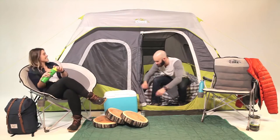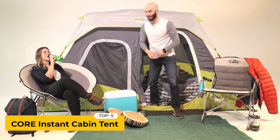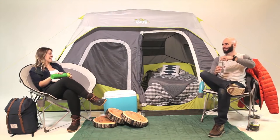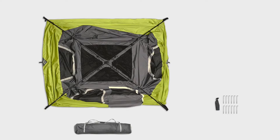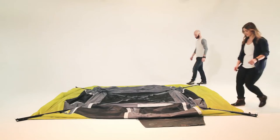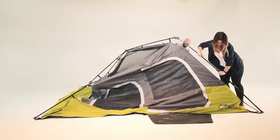At Core, we strive to make camping more comfortable and less complicated. With its simple, time-saving setup, our 6-person instant cabin is no exception. To set up camp, remove the contents from the carry bag and lay the tent flat on the ground. You'll notice that all of the poles you need are already attached to the tent and connected by a hub on the ceiling.